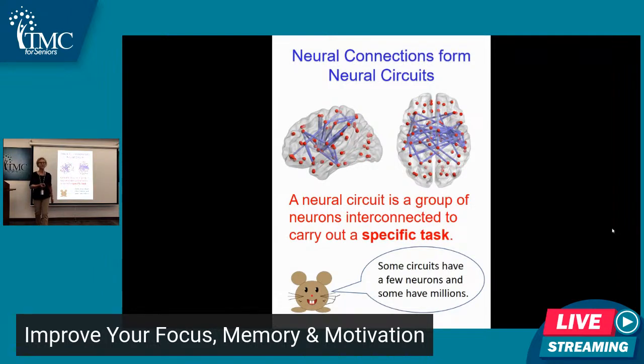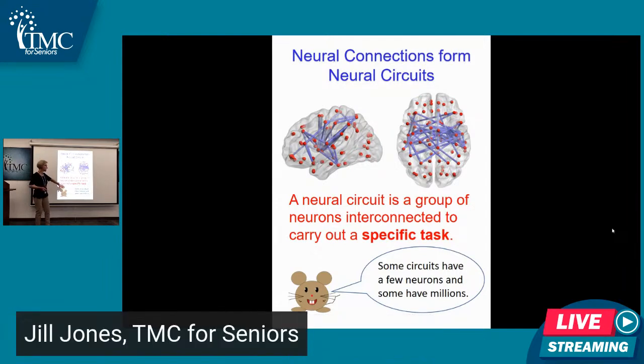So then what's the difference between connections and circuits? Well, when we talk about neural circuits, that is related to a specific task. It's a group of neurons that are working together to perform a specific task. So for example, focus is one of those tasks. Working memory is a task. Some of these circuits have thousands of neurons, some have millions of neurons in them.